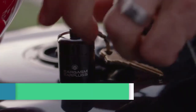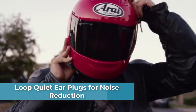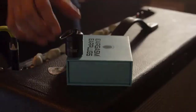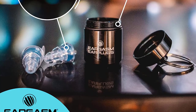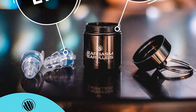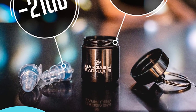Top 2, Eargasm High Fidelity Earplugs. First-class hearing protection. Our high-fidelity earplugs protect your ears from harmful noise levels while still allowing you to clearly hear your surroundings. Get up to 21 dB of noise reduction, NRR 16 dB, so that you can do more of what you love while minimizing the risk of noise-induced hearing loss, tinnitus, and anxiety.